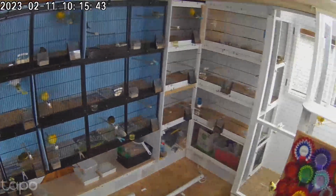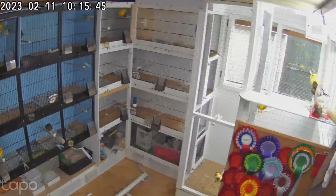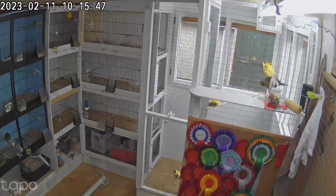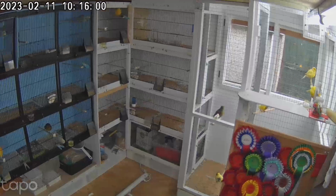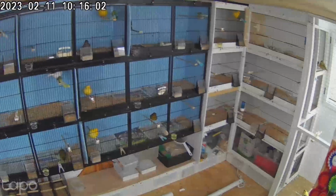The hens have been housed over the winter in the aviary, which is an L-shaped aviary, and it's connected to the bank of cages that you can see at the back there, the white cages. I feed the hens on the floor. Their water is in the top cage, so the hens have to fly up and down throughout the winter, which has helped keep them fit.